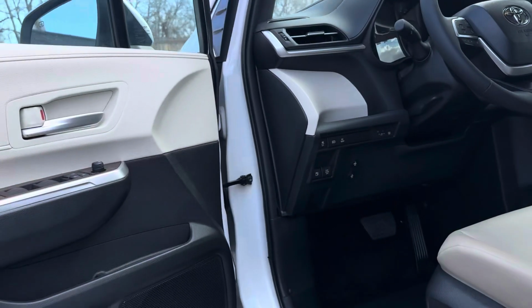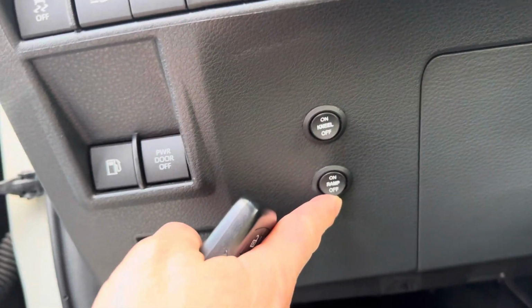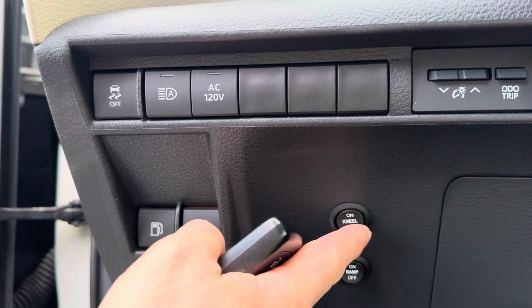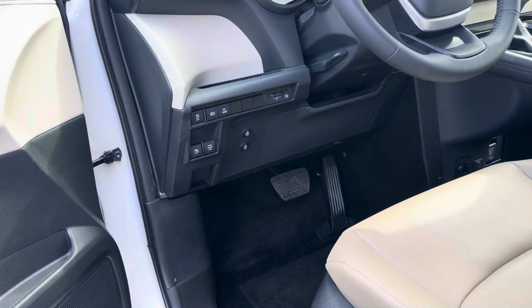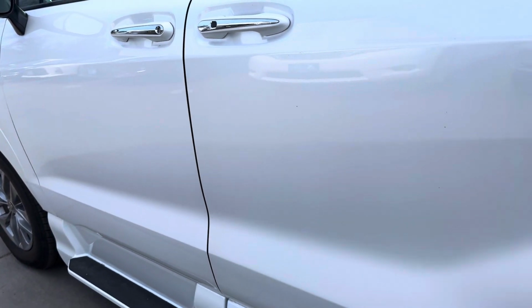We do have a ramp on and off switch over here. So if you ever needed to take it somewhere that they weren't familiar with wheelchair vehicles, you could turn that ramp off. And then you can turn that kneeling feature off. You would do it now when the vehicle is raised back up, and then the next time you hit the ramp open sequence, it would not kneel.